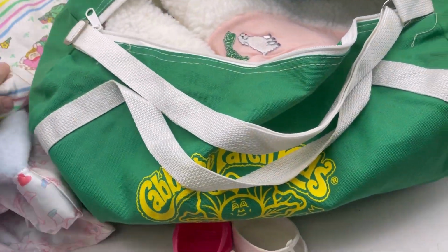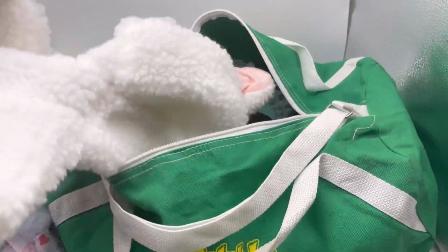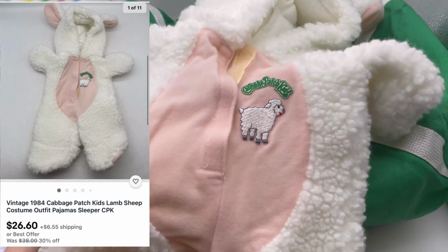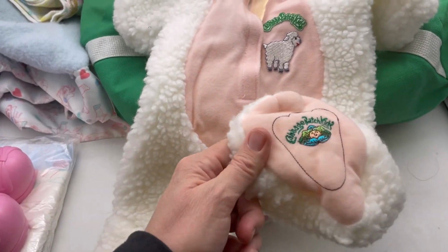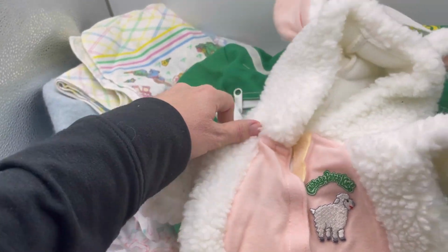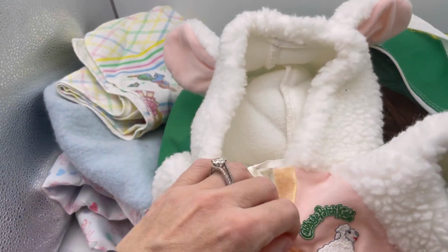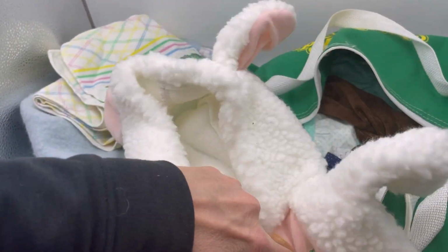Okay, so let's get to the Cabbage Patch clothing. The first item here is this Cabbage Patch Kids. It's marked on the foot. If you guys know anything about these items, let me know. I'm definitely gonna do my research, but it's always nice to hear feedback in the comments.